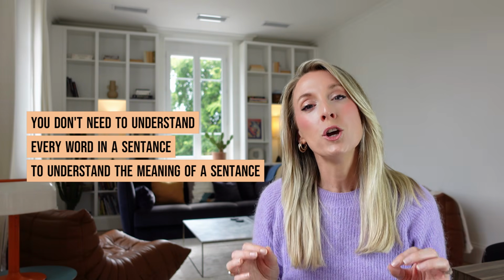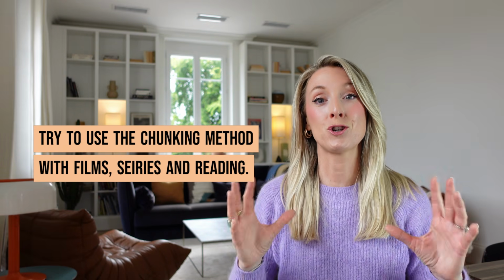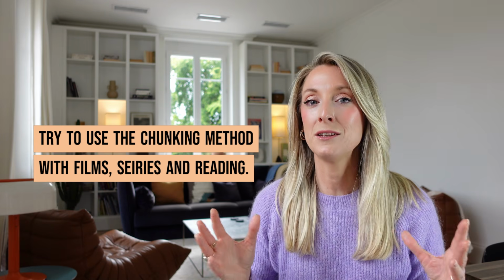How can you apply chunking? What I want to show you is that it's important to stop looking up the meaning of every single word in a sentence if, and only if, you understand the meaning of a sentence or a paragraph as a whole. One of the easiest ways to learn chunks is to read, but also to watch series and films, press pause, repeat what you've just heard, and go again.